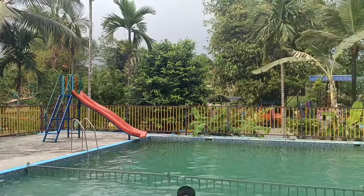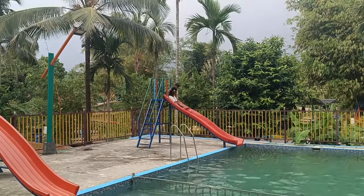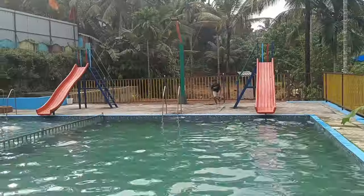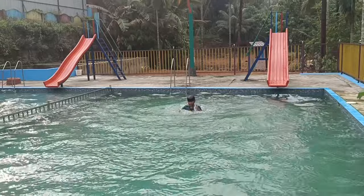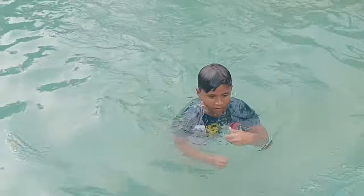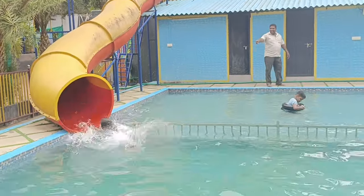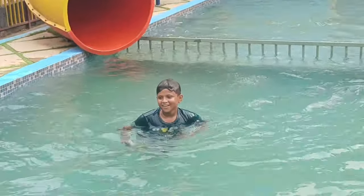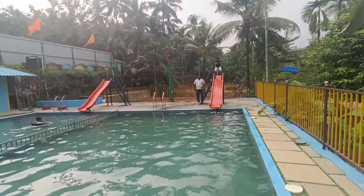A big pool and a small pool. For kids, I like it. And for kids, I try first, I think. And second, I try the big one. And I got a friend. And look at it. Wow. I'm wearing this room. Really.